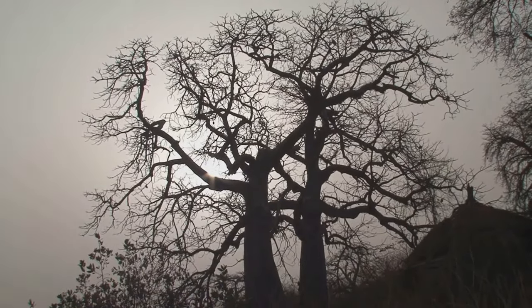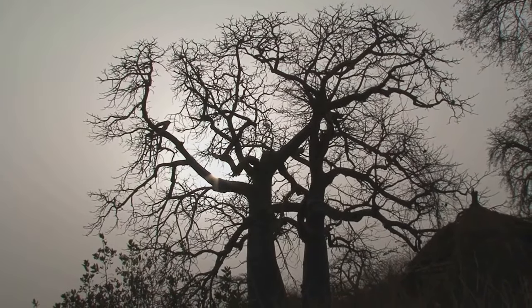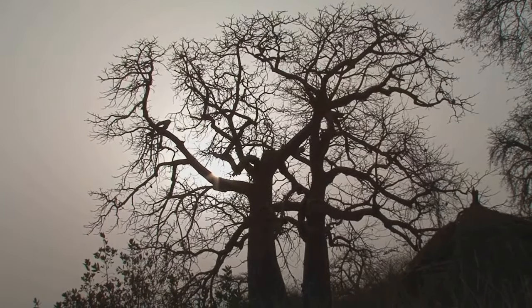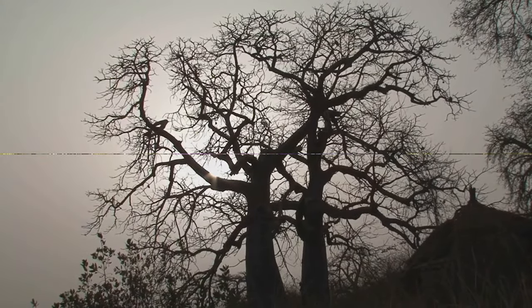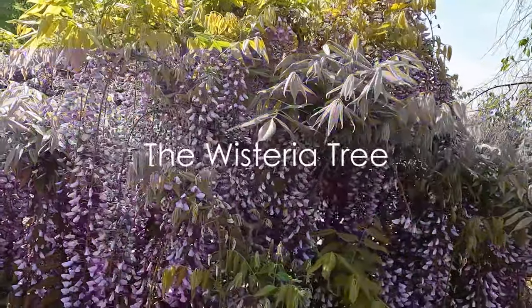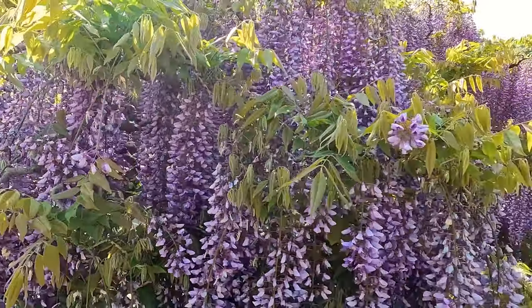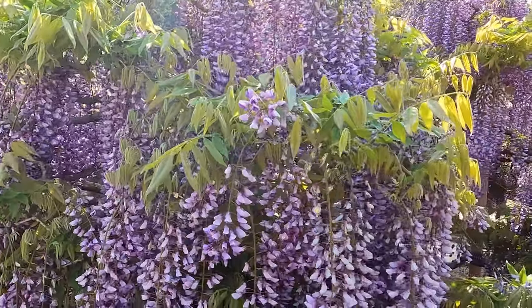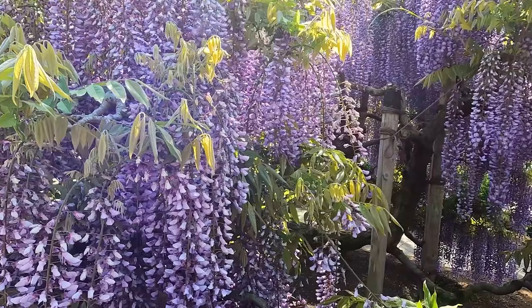ropes, baskets, and clothing. In the stark and arid landscapes of Africa, where life is a struggle, the baobab stands tall and proud. The baobab tree, a symbol of life in the harsh African landscapes. Our journey concludes in Japan, amidst the breathtaking beauty of the wisteria tree. This isn't your typical tree. It captivates with its stunning cascading flowers, creating a vision of purple rain.